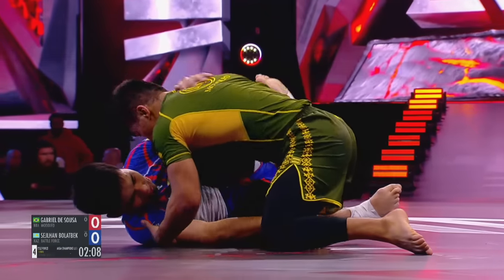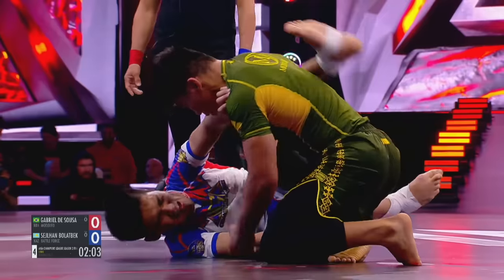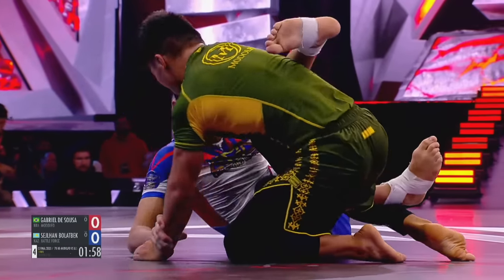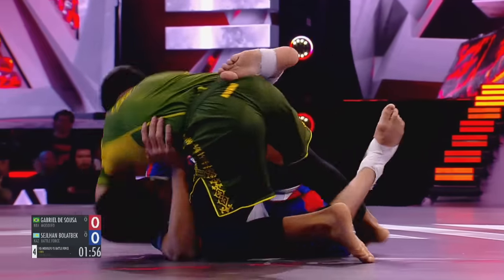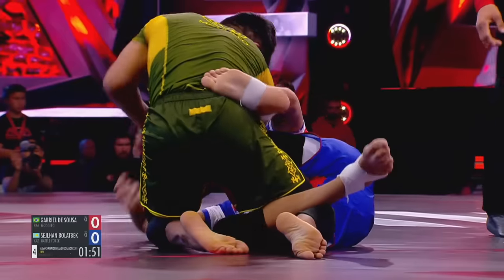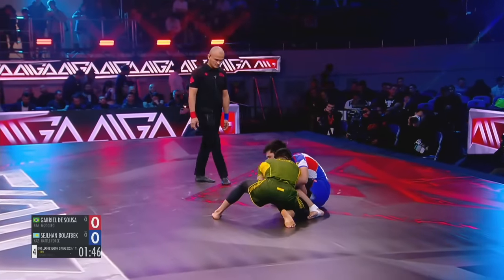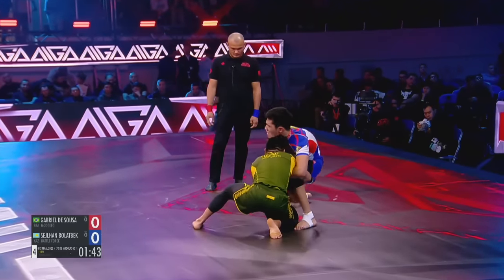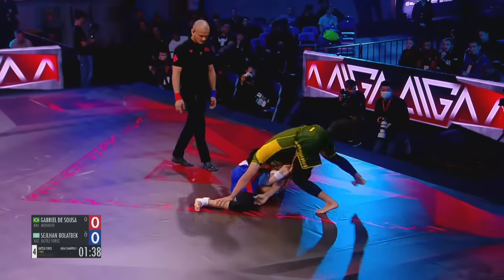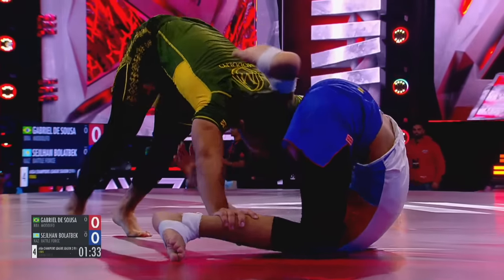Sousa climbing higher, going forward. There he goes. That trapped leg still not free, and wow, Bolatbek manages to hold him off. Back into this longer range position now. Man, that was a lot of work from Gabriel Sousa. You don't see him get stuck there that often. Yeah, great utilization of the lockdown. That's one of the best uses of the lockdown to save yourself from these deep half guard passes, these chest to chest positions, which are usually a death sentence.